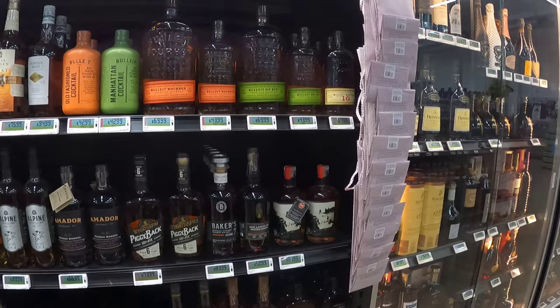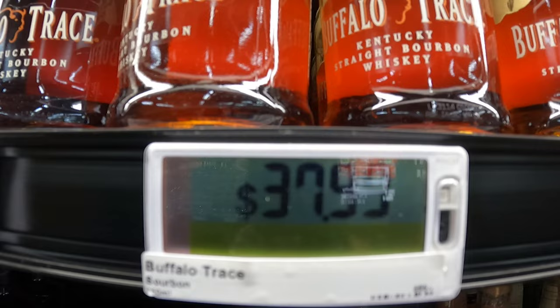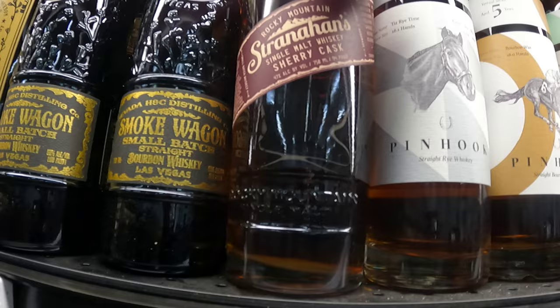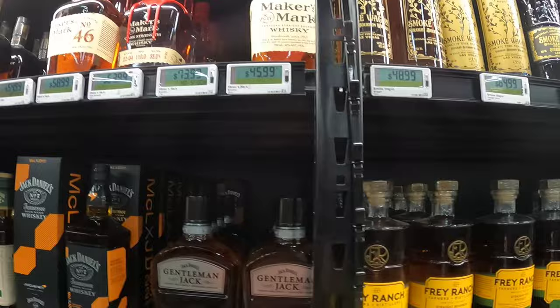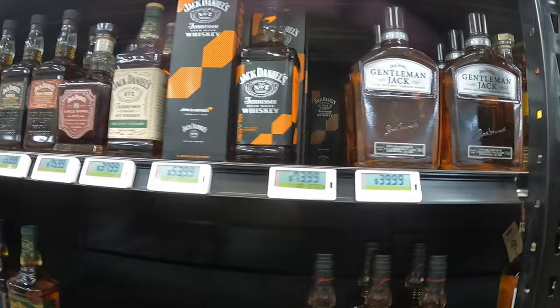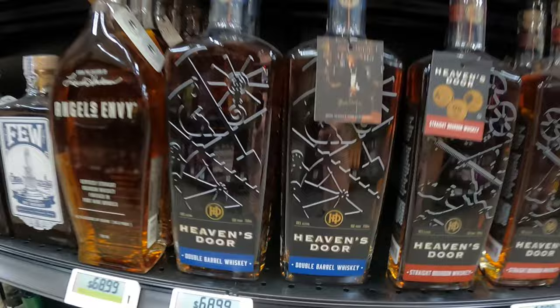Man, this place has a lot of good stuff. Buffalo Trace for $37.99. And this is another strain of Hands, and that's a sherry cask. Several Smoke Wagons. We picked up a Frey Ranch and I cannot wait to try that. There's a Winter Jack Cider. This is the Heaven's Door single barrel we have, Tina. But the other one, I don't know. That was a store pick.